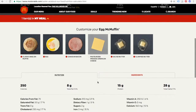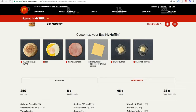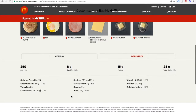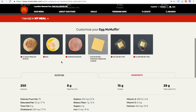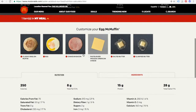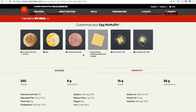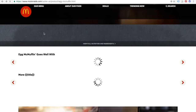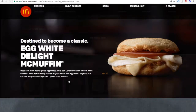Okay. So taking that out, this breakfast becomes a little bit more manageable. So you have 15 grams of protein, 28 grams of carbs, 8 grams of fat. If you take the cheese out, this would be my favorite choice so far for breakfast, of what we've come across at this site. And so let's just look at it without cheese. Without cheese, it was 15 grams of protein and 8 grams of fat. So 250 calories.